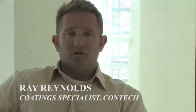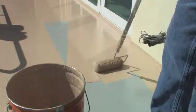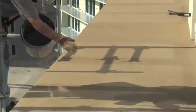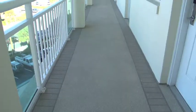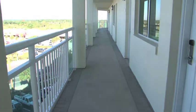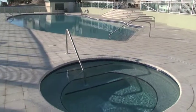Then we start with the refinish process. Came in with a base coat of the SonaGuard top coat, and we aggregate it with sand, and it gives you a durable, non-slip surface that holds up to the environment, and it's going to last a long time on those new balconies. This project's been absolutely exciting. It's just so great to see such major transformation at this place.